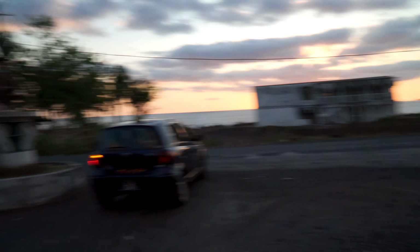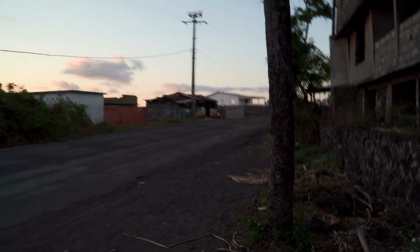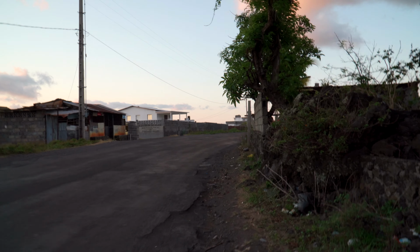Yeah, so this main road gets quite busy. It's basically the main road that goes right around the island. So if you really are into that type of thing, you can drive, ride, walk, run around the entire island.